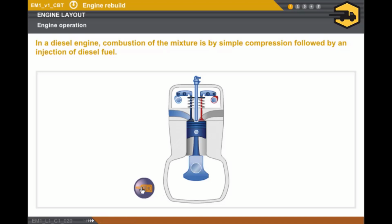Engine operation takes place according to the following cycle. Intake, induction. Compression. Injection of diesel fuel. Combustion, power stroke. And exhaust.